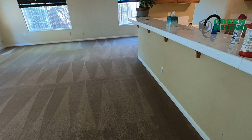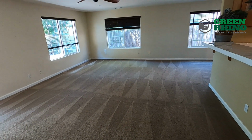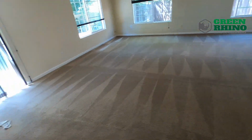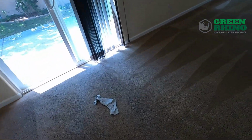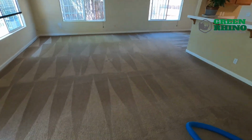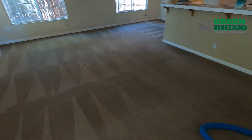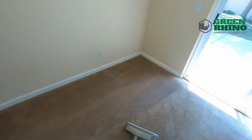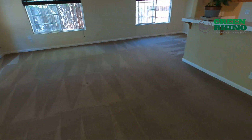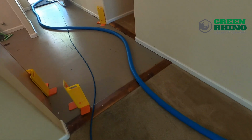Customer isn't here, and it's a move out, so I'd need approval to go ahead and break the steamer out to get rid of that. So I do what I can do without her consent. All right, I'm gonna finish working up out of here, and yeah, carpets look great everywhere else. Almost look brand new. Customer's going to be surprised.